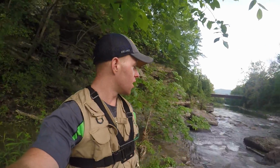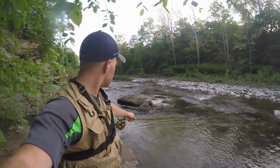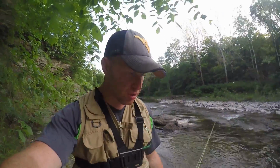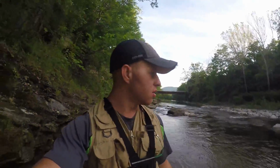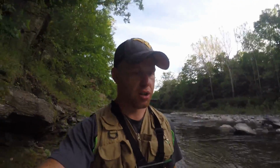Alright, couldn't get him. I guess he just came up one time. In this little 30-yard section of pocket water, I could probably come back on a sunny day where the trout kind of move up into the broken water. And I could probably really meticulously fish that with nymphs. Probably catch a couple of trout. But we're gonna head upriver, go up to the hole, try to get our 20-incher.